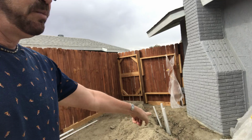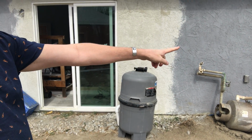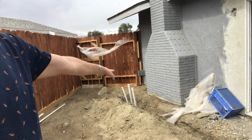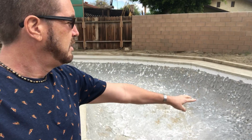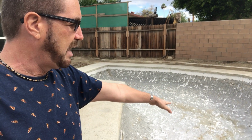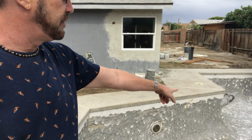I showed you the other day that they're already doing the trench here, and we're moving the pool motor from this area that was in between the new kitchen window and the new slider over here behind the fireplace. But now they started chiseling out the swimming pool, and we're getting ready to do the replastering. So I'm going to select some new tile, and we're going to replaster the pool, and then we're going to make the steps a little bit larger as well.